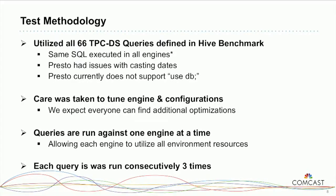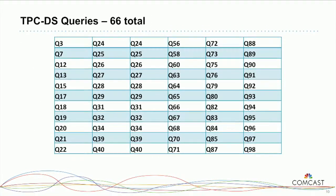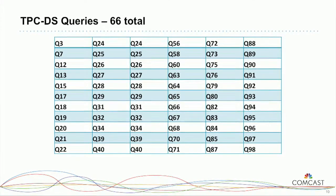One other thing was that open source Presto did not support Beeline. So we have written a simple SQL client to have Presto queries run through Beeline. All the queries were run using the shell commands, and the time was taken off of the servers. A penalty of 10 minutes was assigned to each of the failed queries. So these are the 66 queries that have been run. This has been taken out of the benchmark repository.